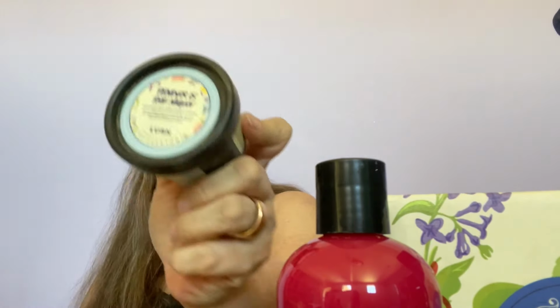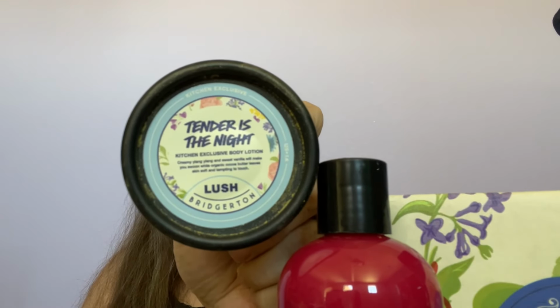Okay, now I was so excited about this. This is the Tender is the Night exclusive body lotion. Lush has never made a Tender is the Night body lotion. As some of you know, Tender is the Night is one of my favorite Lush fragrances, in my top 10 Lush fragrances of all time. And it started out as a massage bar. And then, like they do nowadays, they asked, we're making perfumes, what scents would you guys like us to make? Lush made a perfume of Tender is the Night and let us vote for perfumes, 5 of them, and one of them was Tender is the Night. God bless you, whoever voted for Tender is the Night perfume, because I love it.